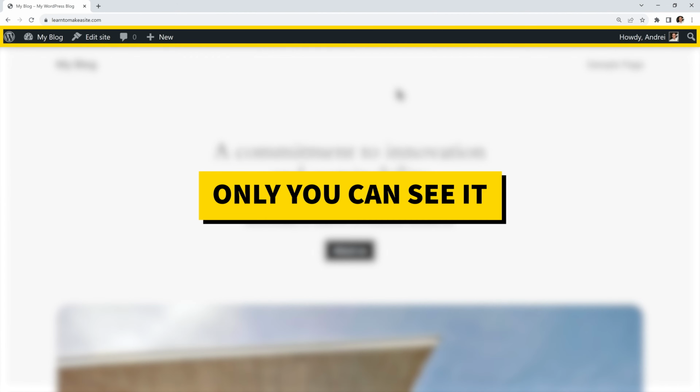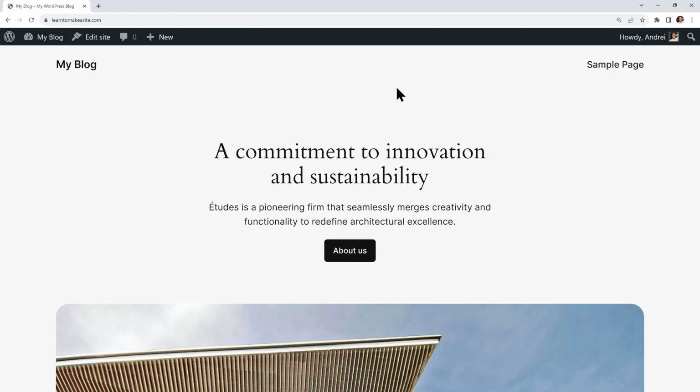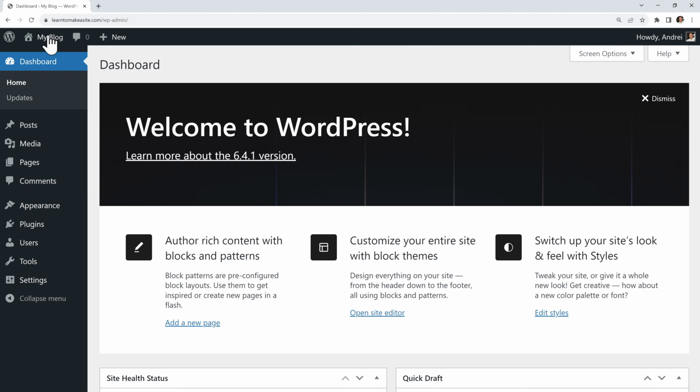Once again, this admin bar is also private. It is only for you to see and use when you are logged in as an admin. Normal website visitors won't be able to see it. And again, just simply click your website name to get back to the dashboard. From this dashboard, we'll be able to control every single thing about our site, like all of its settings and design. And the best place to start is by understanding what these plugins are right here.